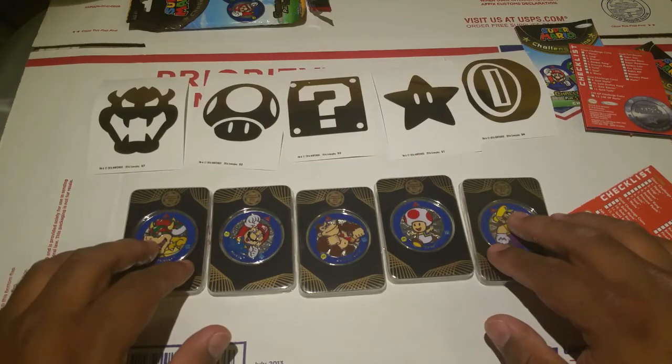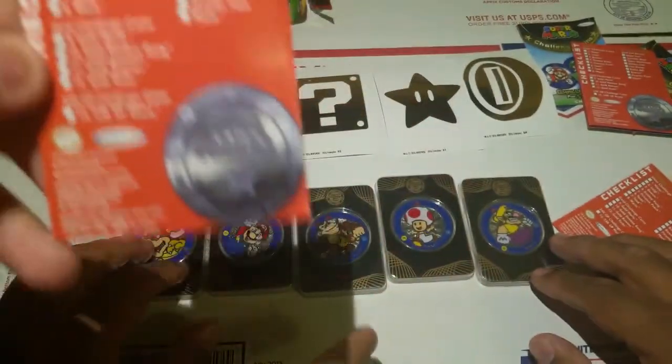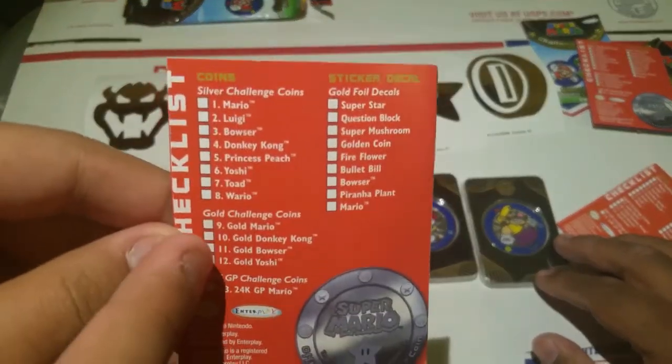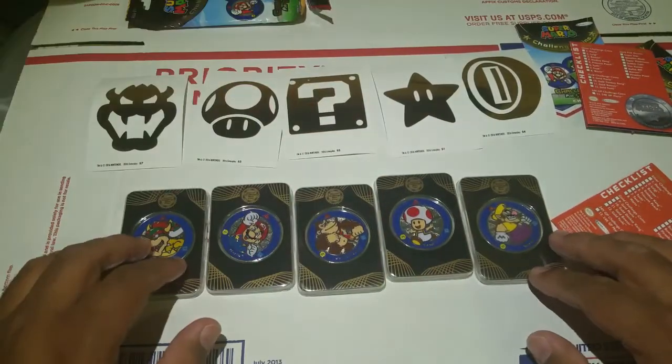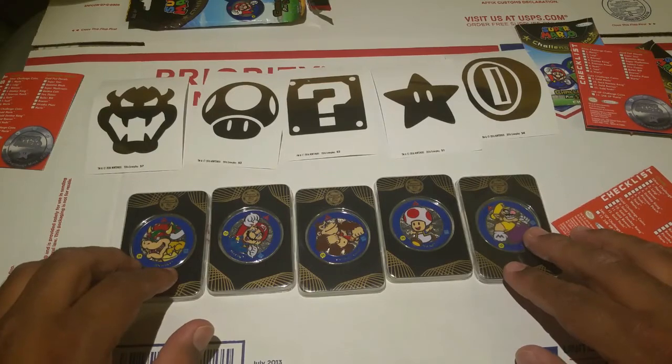Did they do the pens? I'm not sure they did the pens. So, oh, by the way, we have the silver challenges, because silver challenge, then the gold challenge. Cool. It's crazy. Yep. Alright guys, what do you guys think about these awesome medals?